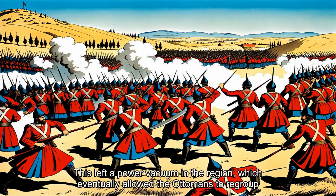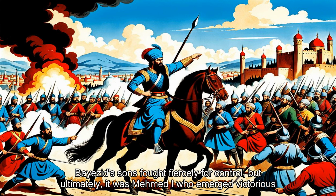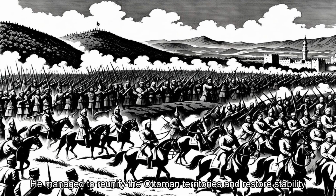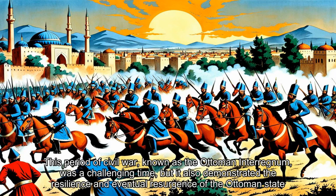This left a power vacuum in the region, which eventually allowed the Ottomans to regroup. Bayezid's sons fought fiercely for control, but ultimately, it was Mehmed I who emerged victorious. He managed to reunify the Ottoman territories and restore stability. This period of civil war, known as the Ottoman Interregnum, was a challenging time, but it also demonstrated the resilience and eventual resurgence of the Ottoman state.